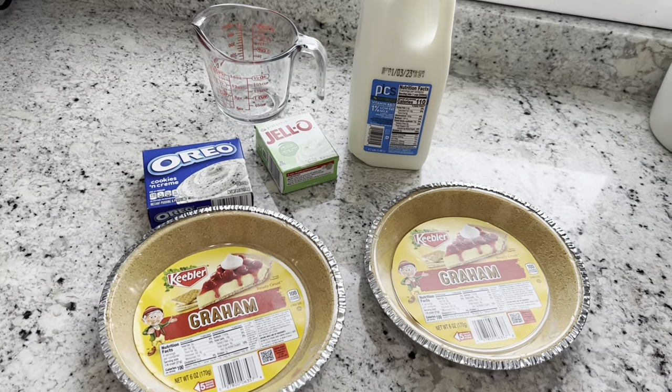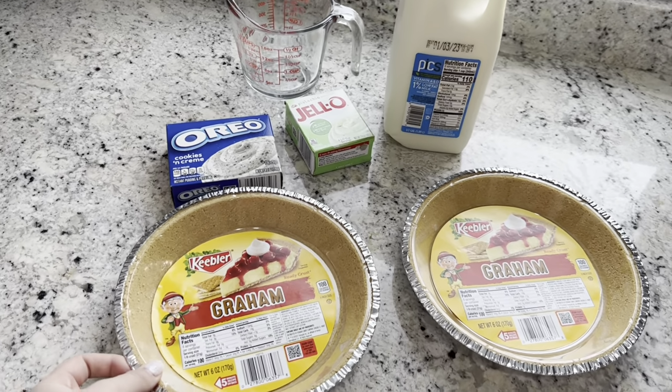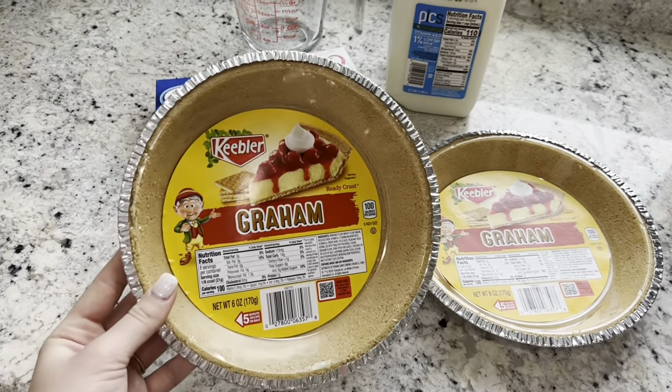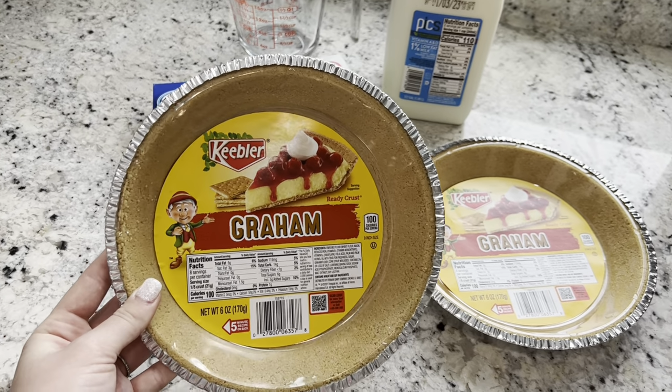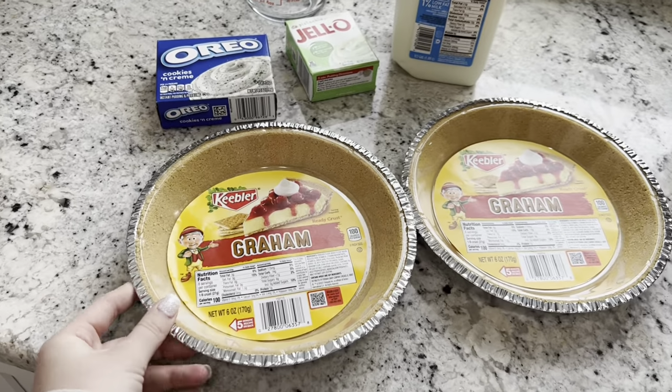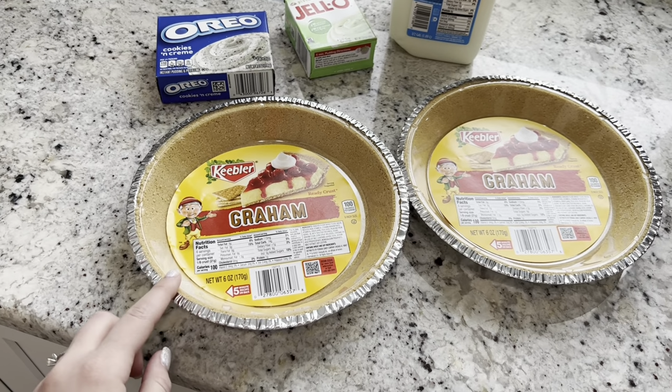Giving you a little overview of what I'm making first, I am actually going to do some pudding pies. So this is my favorite pie crust. If you can find the light version, that is really good too. But I just had to go with the classic graham this time. That is what was left. I was a little late going to the store.